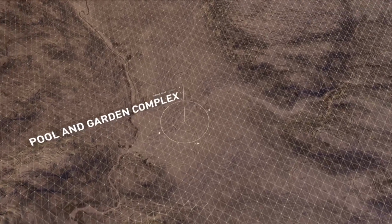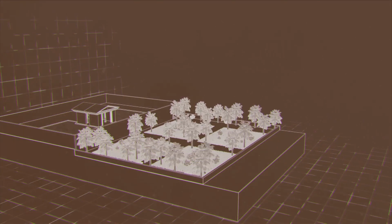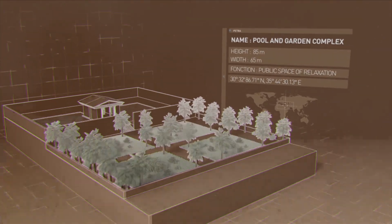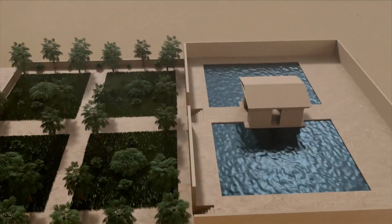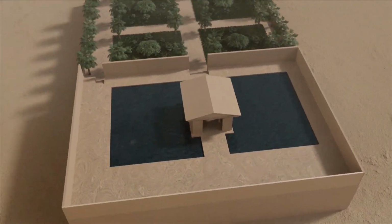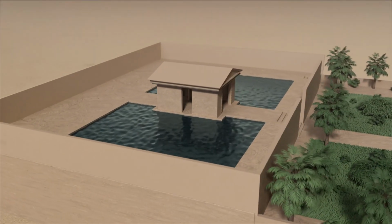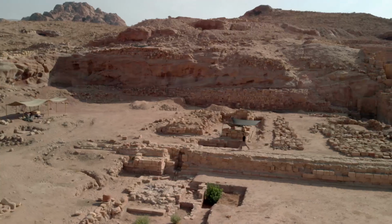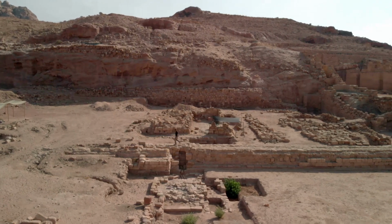In the city center, right next to the Great Temple, the Nabataeans even went as far as building an immense bathing complex that used thousands of liters of water. It came with its own garden, lush with numerous trees. And nearby was a basin as large as an Olympic-sized swimming pool. In the middle of it, on a small island, was a richly decorated pavilion. Today, nothing remains of this once impressive destination for royal leisure and relaxation.